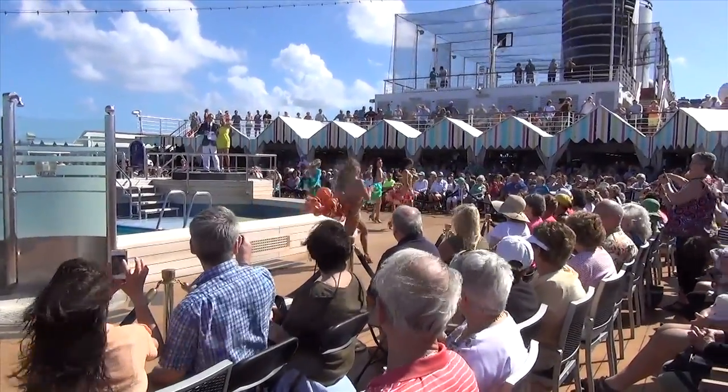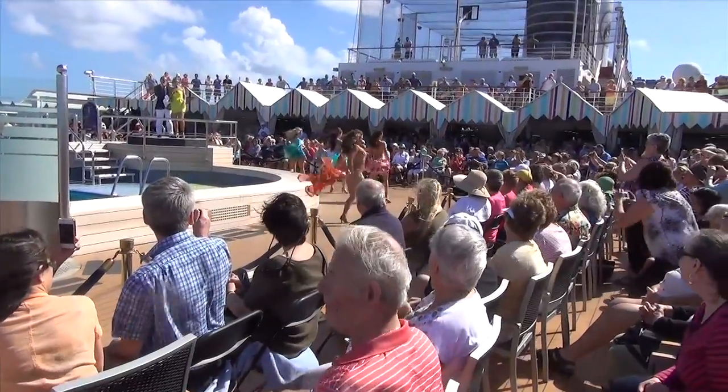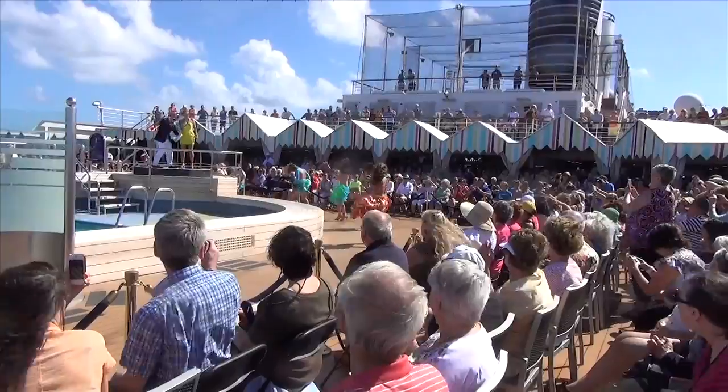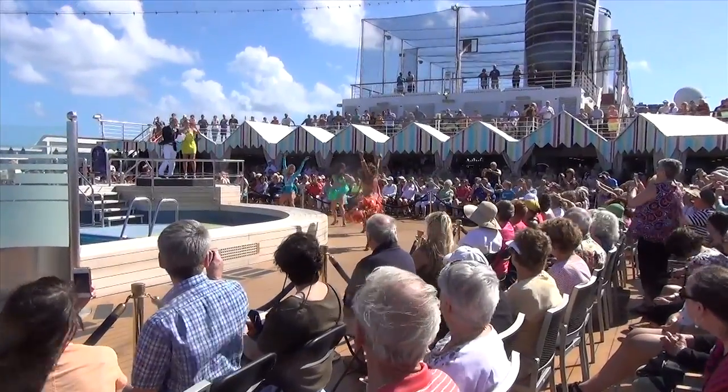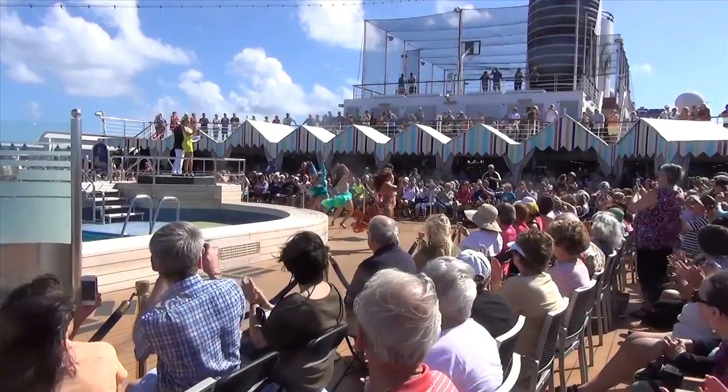I love the ruffles at the front, and the ruffles are at the back. Anya did a head toss and almost got blown into the pool. You see that? It was like, whoa! All right, let's hear it for all of our exotic Samba dresses.